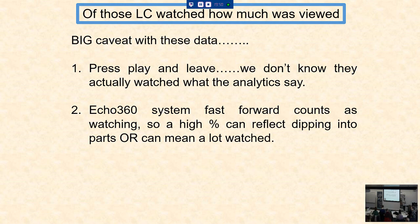I can extract these data from the Echo 360 system, but there are two big caveats with the data. The student might press play and then go and make themselves a cup of tea or coffee, or visit the bathroom, or sit and play on their smartphone. So the system says they've watched this much, but I don't know that they've watched this much.